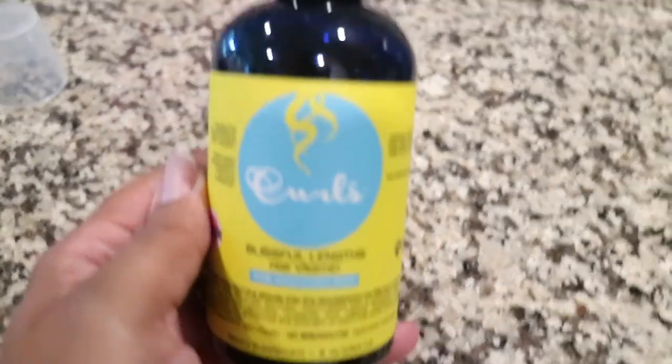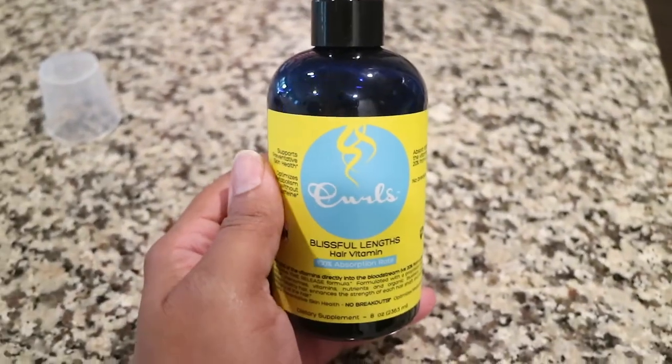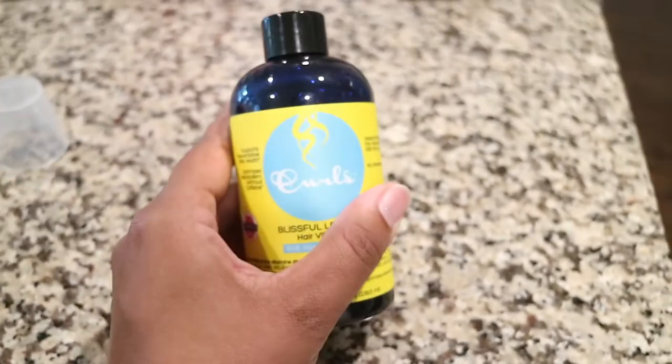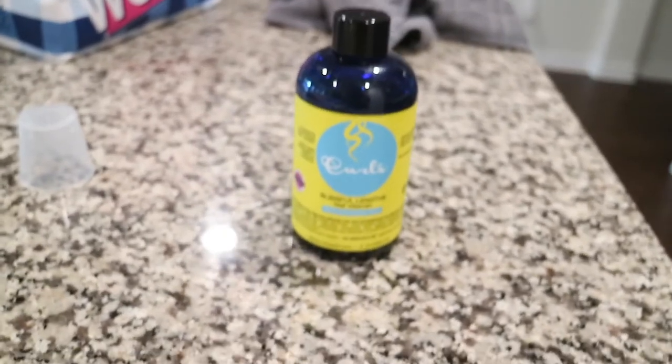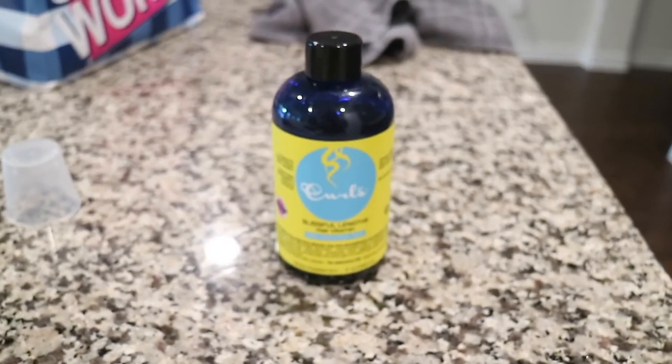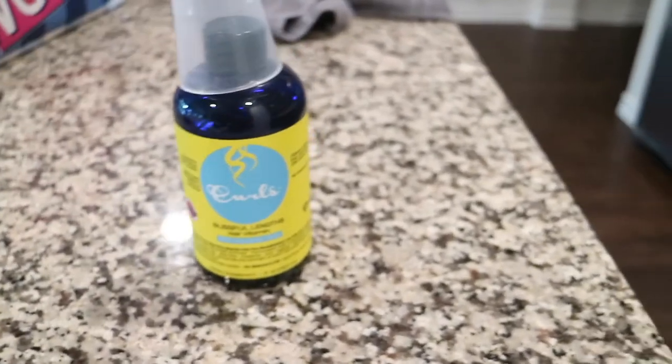Part of me feels like I have tried them before, but I'm just not too sure. If I did, it was such a long time ago. It was probably really early on my YouTube channel if I have, but I'm going to revisit them, take these vitamins, and we're going to see how they are. Comment in the comment section if you have taken those vitamins before, if you like them, pros, cons, because I literally don't remember ever taking these. So I'll tell you guys if I like them or not.